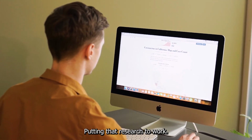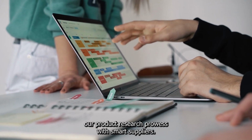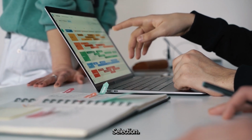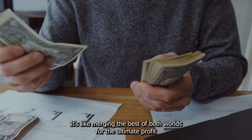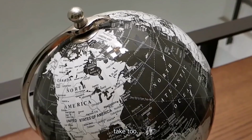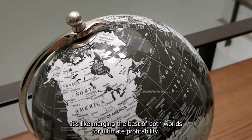Putting that research to work. The fifth crucial step in our journey is linking our product research prowess with smart supplier selection. It's like merging the best of both worlds for ultimate profitability.